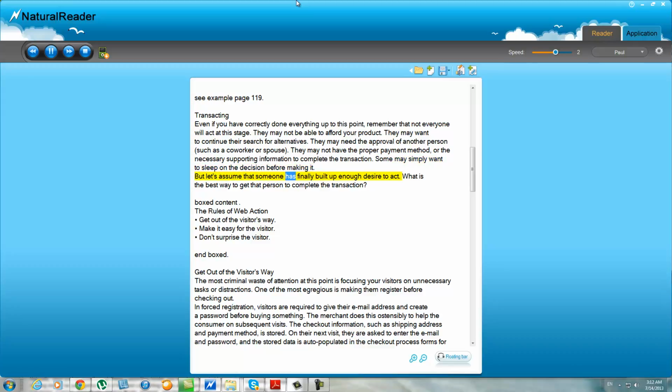But let's assume that someone has finally built up enough desire to act. What is the best way to get that person to complete the transaction? Boxed content. The rules of web action: get out of the visitor's way. Make it easy for the visitor. Don't surprise the visitor. And boxed: get out of the visitor's way.